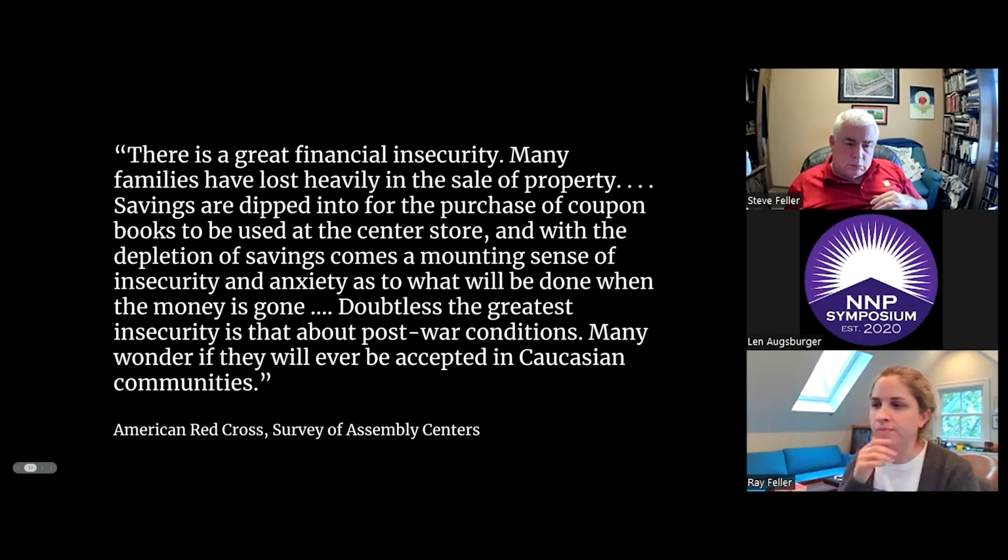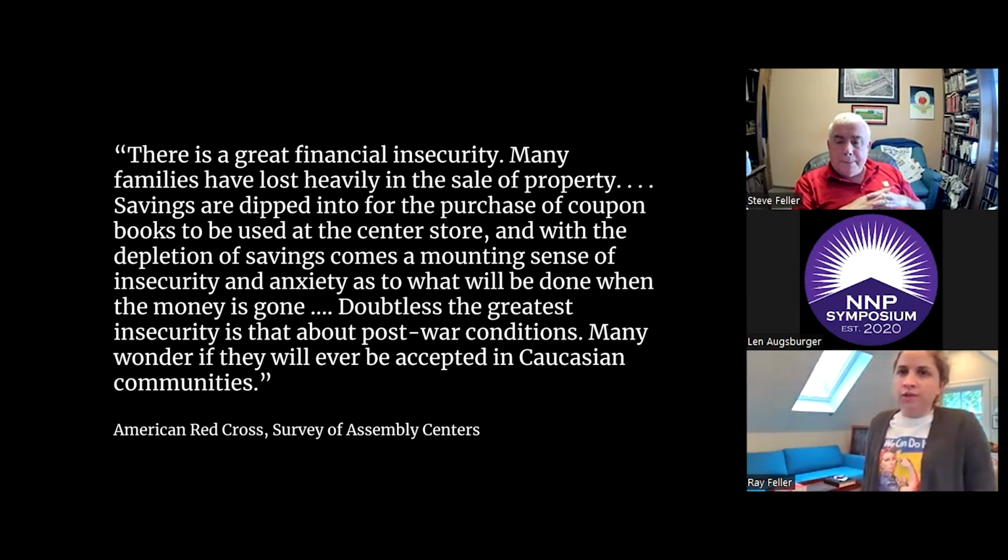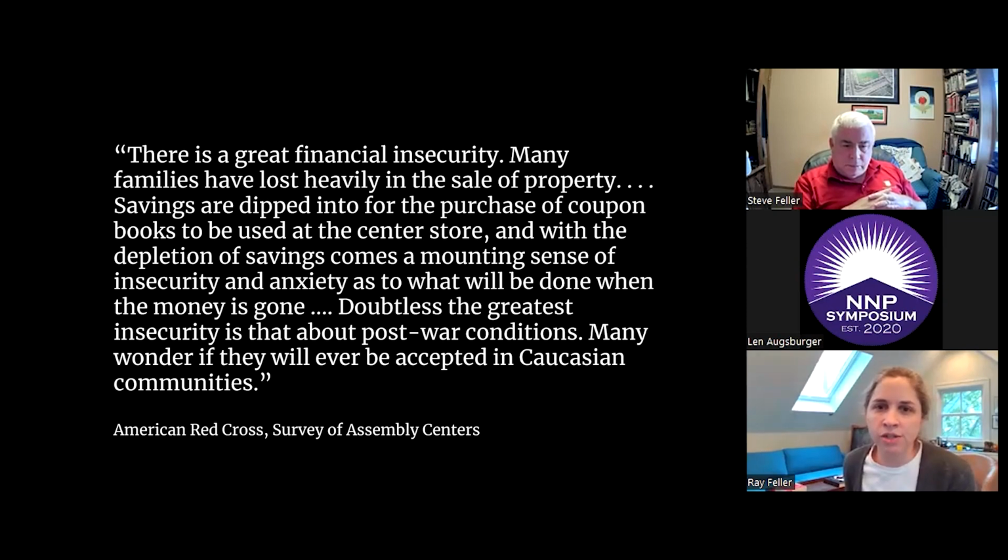So this is a quote from the American Red Cross at the time, noticing that families lost a lot basically because they had to make these quick moves. They often weren't able to sell things for their actual value or even close to their actual value, or sometimes had to just give things away. And so they are now dipping into their savings, trying to get these coupon books so that they can get their needs met, but they don't know what's going to happen when the money's gone and what's going to happen when the war is done.